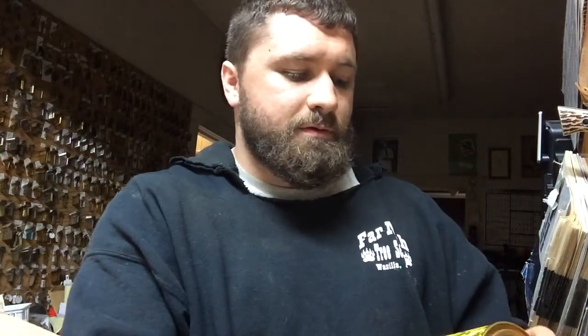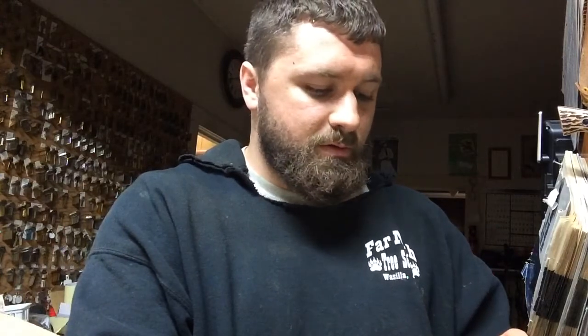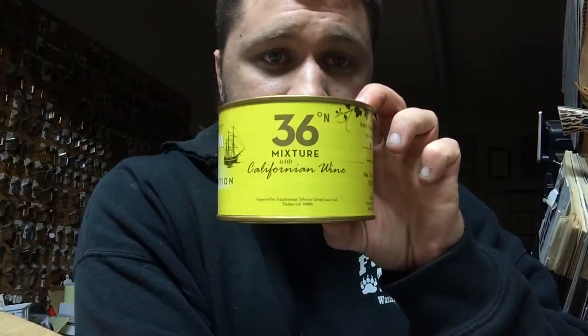One of them is Borkum Riff 11th Degree Mixture Tropical Rum. The other one is a grape or a wine, I think. It's called California Wine, so I guess it would be wine. But it's the Borkum Riff limited edition, 36th Degree.